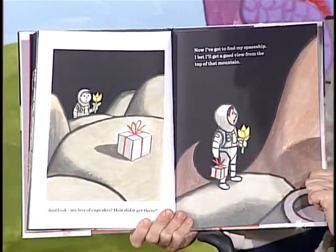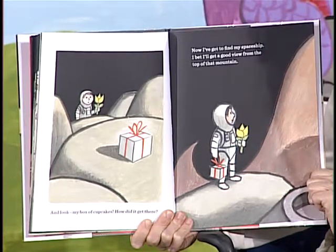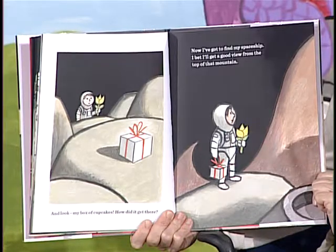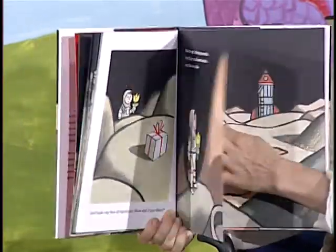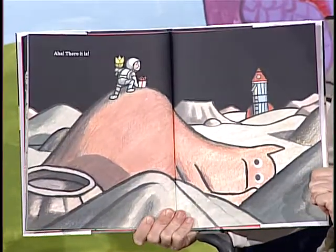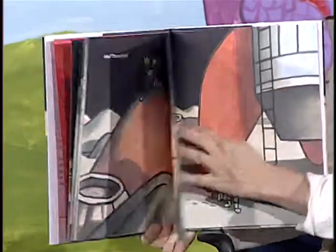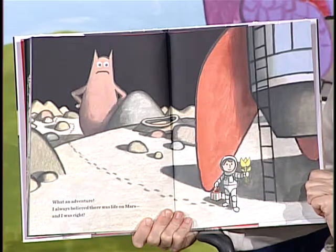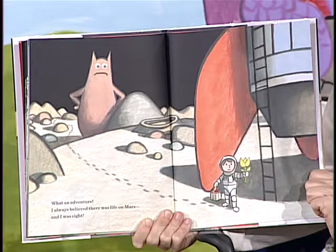And look, my box of cupcakes. How did it get there? Now I've got to find my spaceship. I'll bet I'll get a good view from the top of that mountain. Aha! There it is! What an adventure! I always believed there was life on Mars. And I was right.